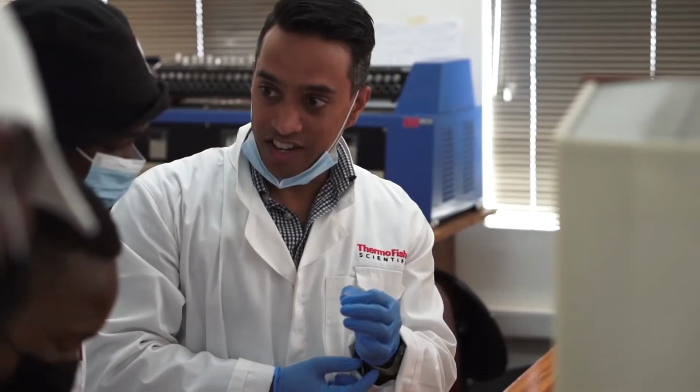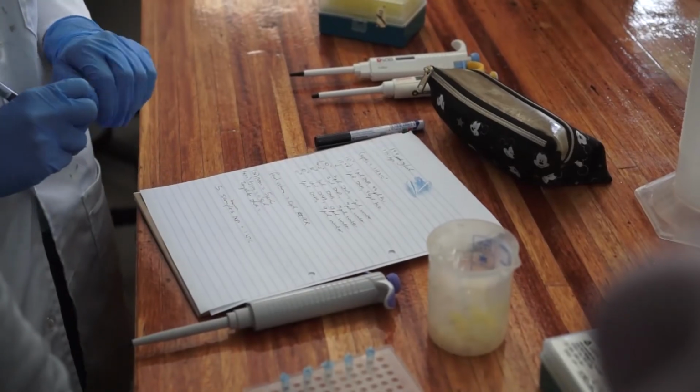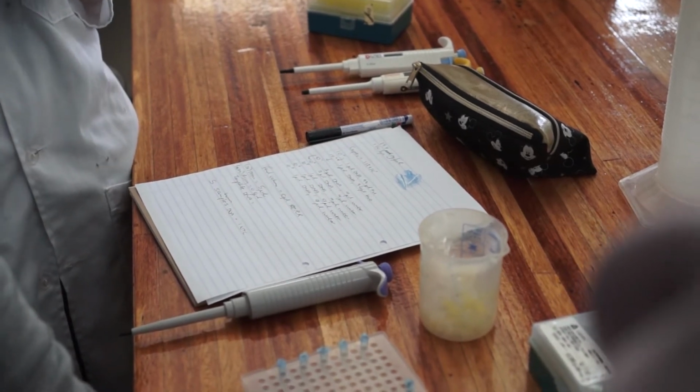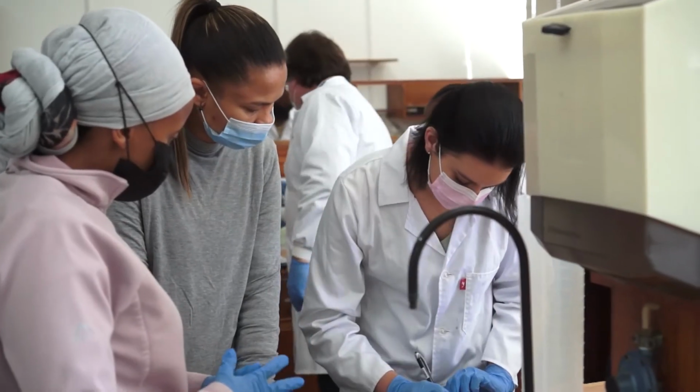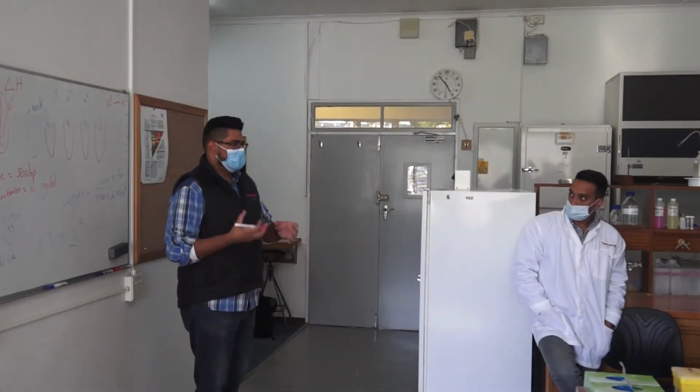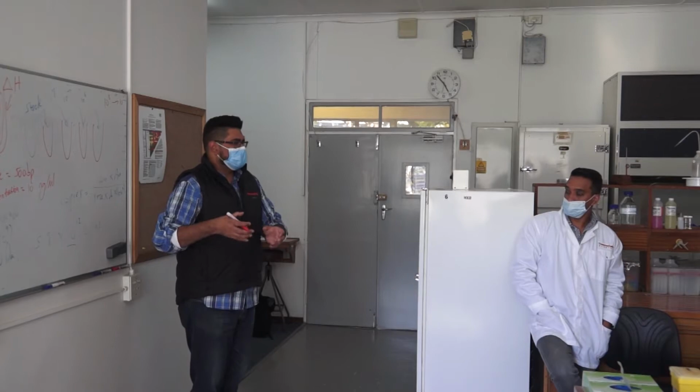The training was to provide support to the university, first of all, and also to give the students the tools needed for their projects, whether it's for honors or master's projects, and then also for any opportunities that might need qPCR later on in their careers.